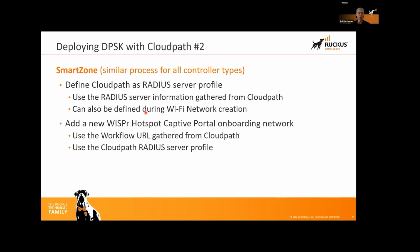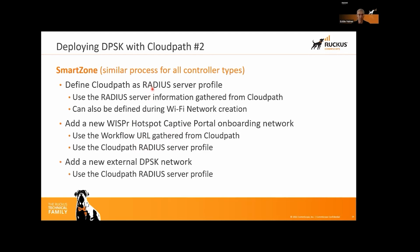You're going to add the onboarding wireless LAN. This is basically the type, it's a Whisper hotspot captive portal wireless LAN that's used to onboard. Basically, what this does is redirect the user when they connect to it to the CloudPath captive portal so they can go through that onboarding journey and generate a DPSK. To do this, you need to use the workflow URL that we gathered from CloudPath, and also the Radius server profile that was created either in the wireless network or separately within the authentication services.